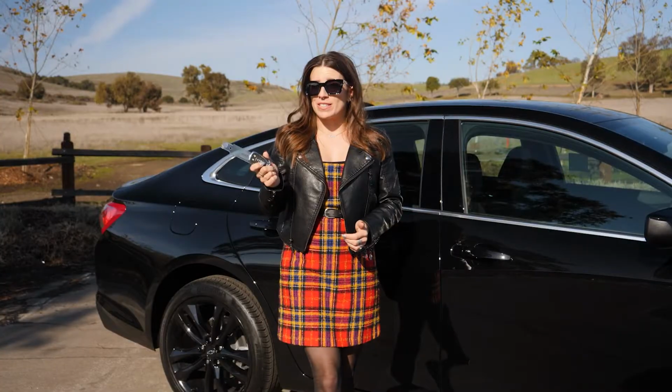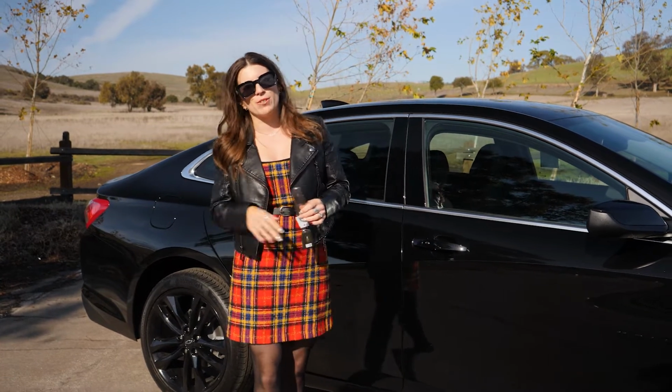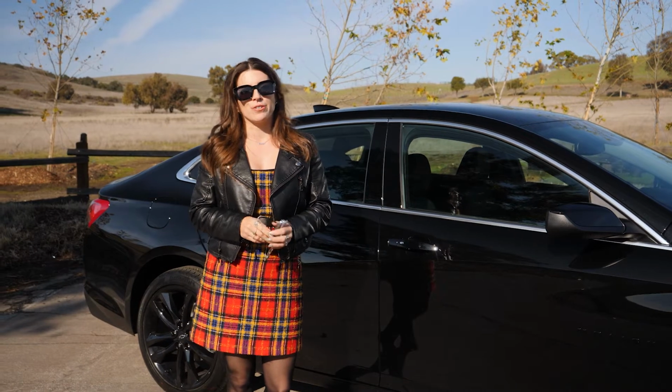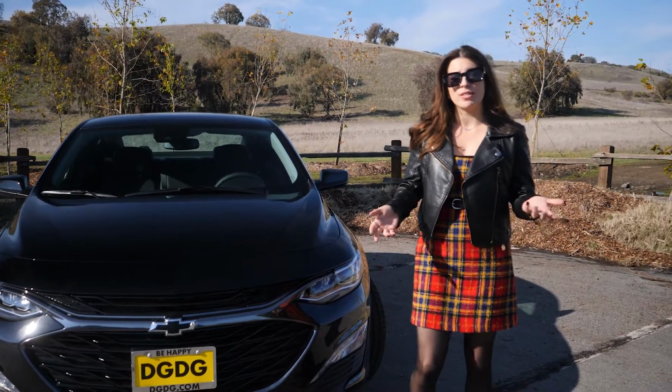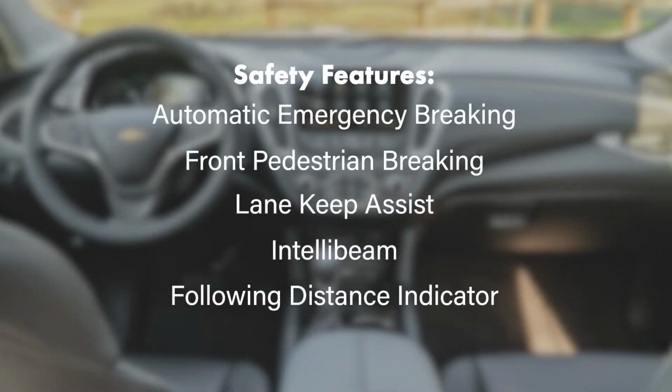A remote start system from your key fob comes standard on all trims. You'll also get 3 years of complimentary remote access so that you can turn your car on or lock it and unlock it all from your phone. Chevy Safety Assist also comes standard on all trims, and that's gonna include safety features such as automatic emergency braking, front pedestrian braking, lane keep assist, IntelliBeam, which are the auto high beams. You'll get a following distance indicator.